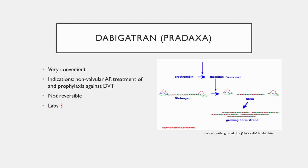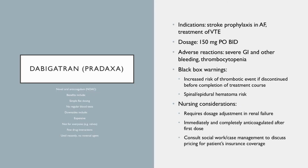Now, the important thing here is, what lab do we monitor? The answer is none. We don't have to monitor the ProTime and INR because it's meaningless. It may be elevated, it may not be, who knows? The patient is still anticoagulated, and we know that because this is a weight-based dose. All right, so it's indicated for stroke prophylaxis and atrial fibrillation, and also treatment of active VTE.